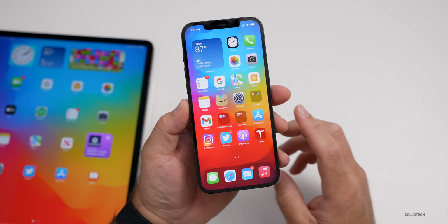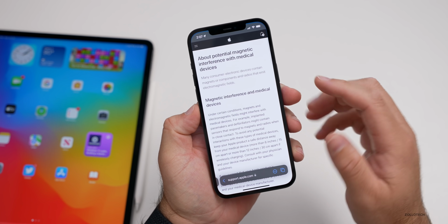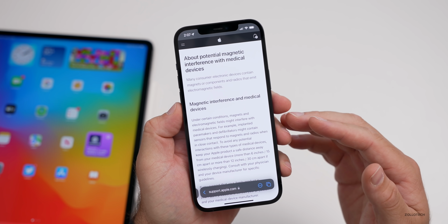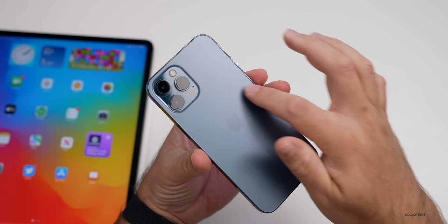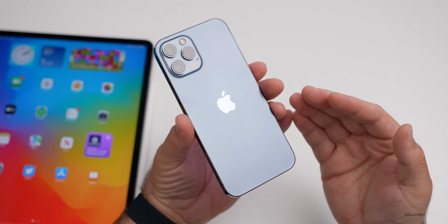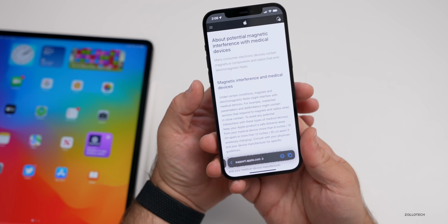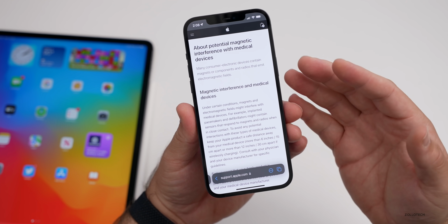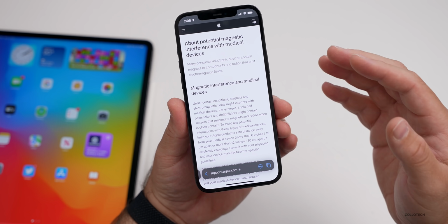And the first thing has to do with a new support document that Apple released the other day, last Friday, talking about magnetic interference with medical devices. Now we know that the iPhone 12 Pro Max with its magnets in the back, if you were to bring it closer to, say, a pacemaker, for example, could be problematic. However, people that generally have these devices in them, I've talked to some that say they just normally use it on the opposite side that they have the pacemaker, and it's not a big problem.